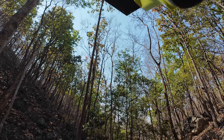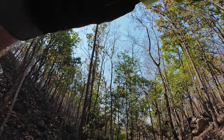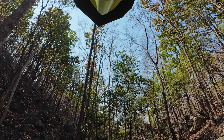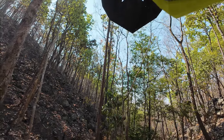Really bad option. I think it is a 130 centimeter drop or something. And on the left of that, there is another 50 centimeters. So if I go down there, I will never come up. So we'll see what happens.